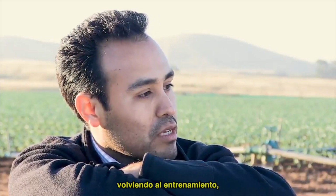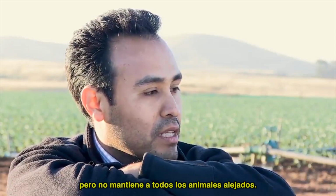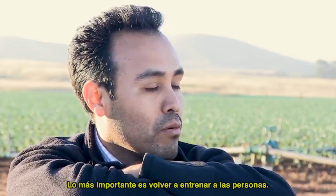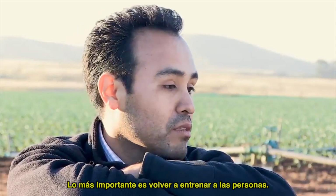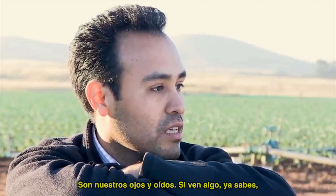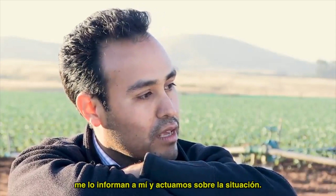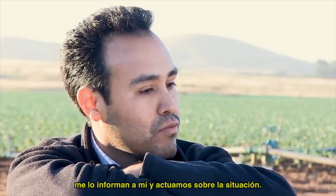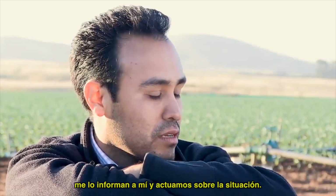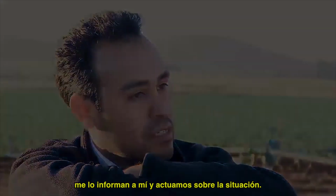going back to training, we could implement fencing all over the ranch, but it doesn't keep all animals away. More importantly is going back into training the people. They are eyes and ears. If they see anything, down fencing or animals coming in from a section, they report it to, for example, myself, and we take action on the situation.